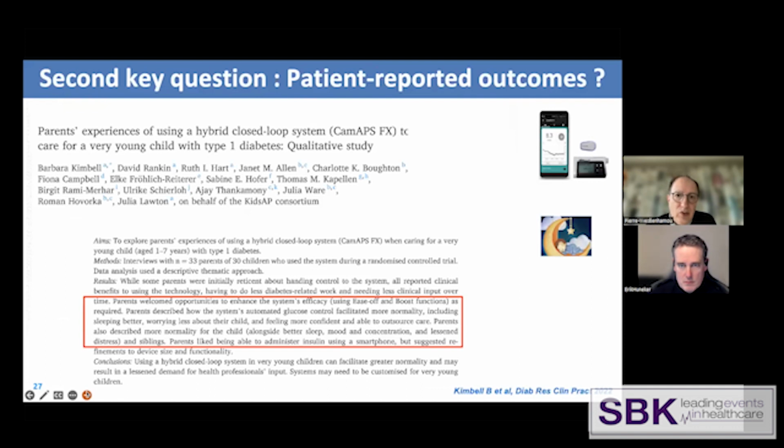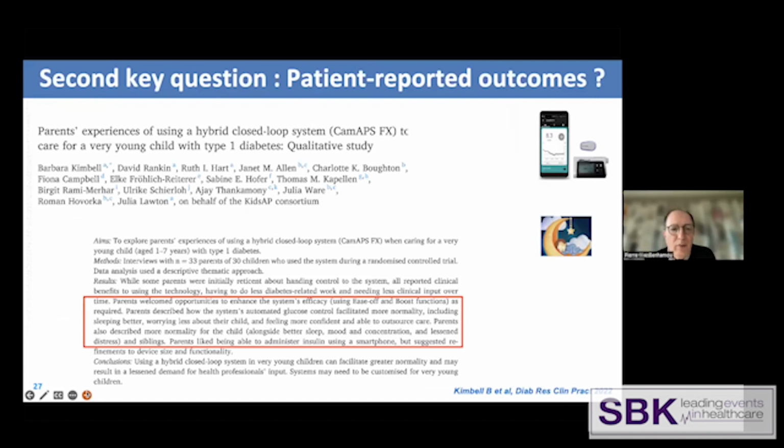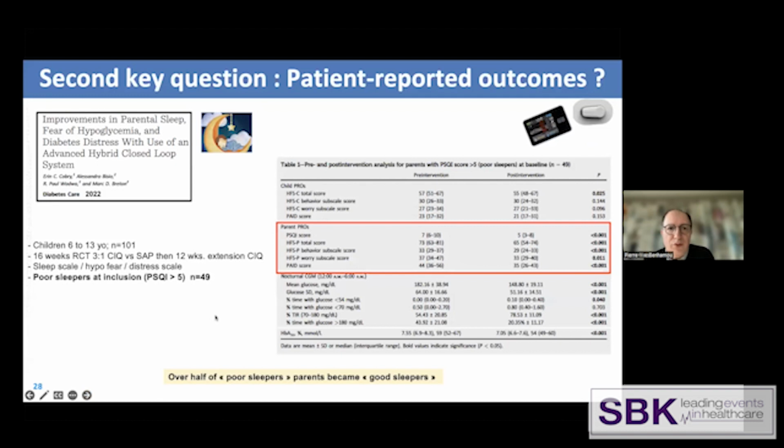And the other key question is the patient-reported outcomes. I must say that the most impressive data are probably related to what children and parents experience with closed-loop systems, because these parents are very improved with the safety of the closed-loop systems, which they can rely upon. I've chosen this study because it shows that the poor sleepers among the parents became good sleepers thanks to an efficient closed-loop therapy system.